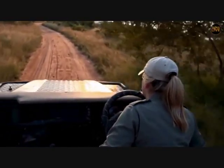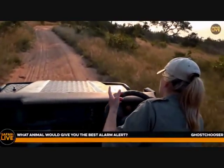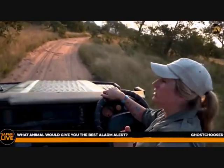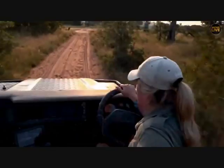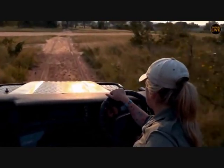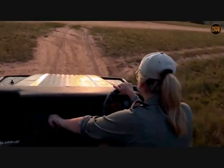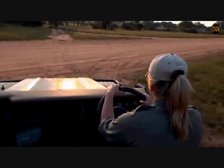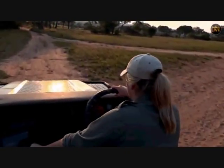Now, talking about alarm calls, they're asking which one would give us the most reliable alerts. Something like a kudu, very good. They don't normally call for nonsense like the squirrels. Never listen to the squirrels. So I'm going to go with something like a kudu as fairly reliable. Vervet monkeys are very reliable too, but they alarm for snakes and for raptors, birds of prey, as well, so you don't really know what you're getting yourself into. So for me, it's going to be a kudu or an inyala, something along those lines.